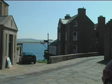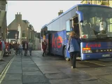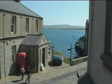Little has changed in central Stromness in the past 150 years, but where once the narrow streets and closes thronged with seamen, whalers and traders, there now wander tourists, visitors and sightseers.